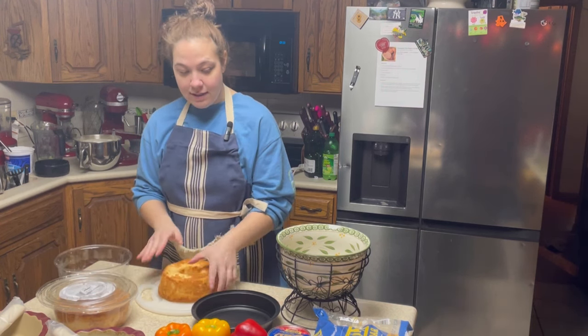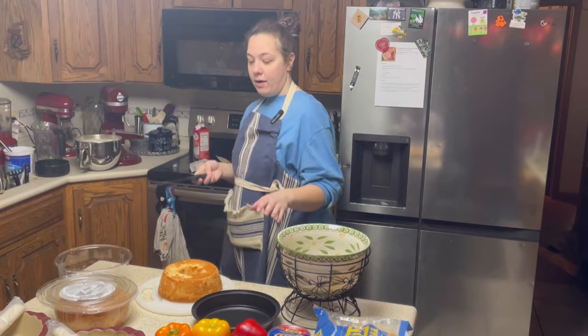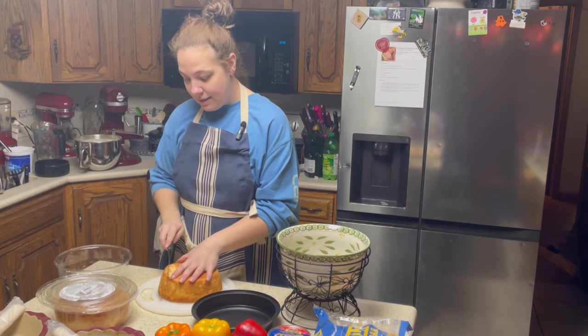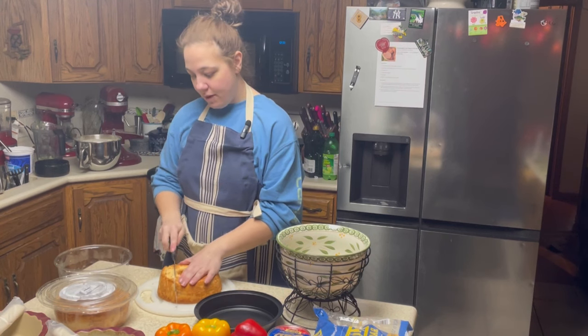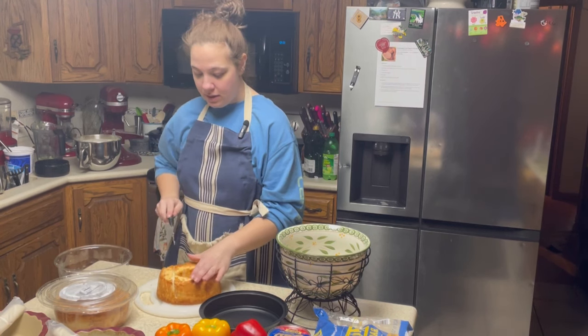So clean hands, of course. We are going to slice this up into little cubes, essentially.